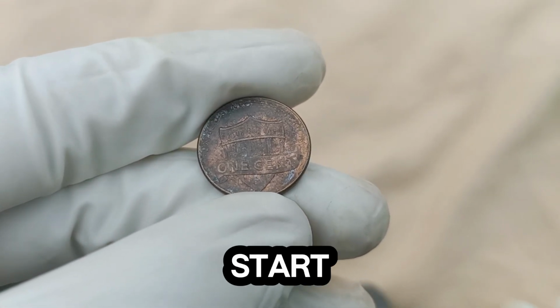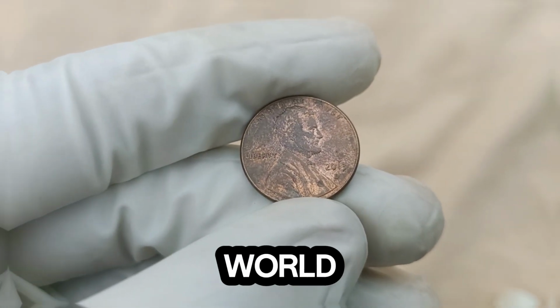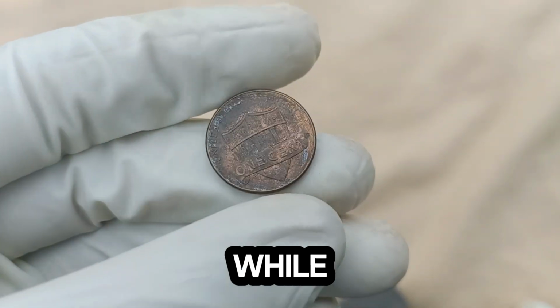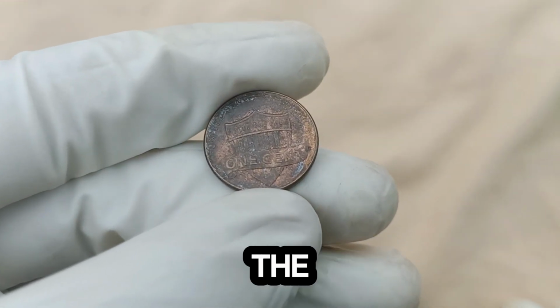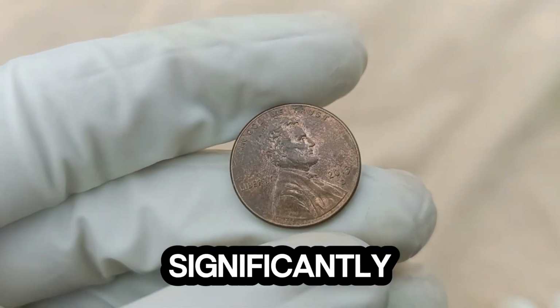So, should you start collecting the 2013 penny? If you're interested in building a collection or just want to explore the world of US coins, the 2013 penny is definitely worth keeping an eye out for. While the majority of these pennies will only be worth 1 cent, there's always the possibility of finding one in great condition or with a rare minting error, which could be worth significantly more.